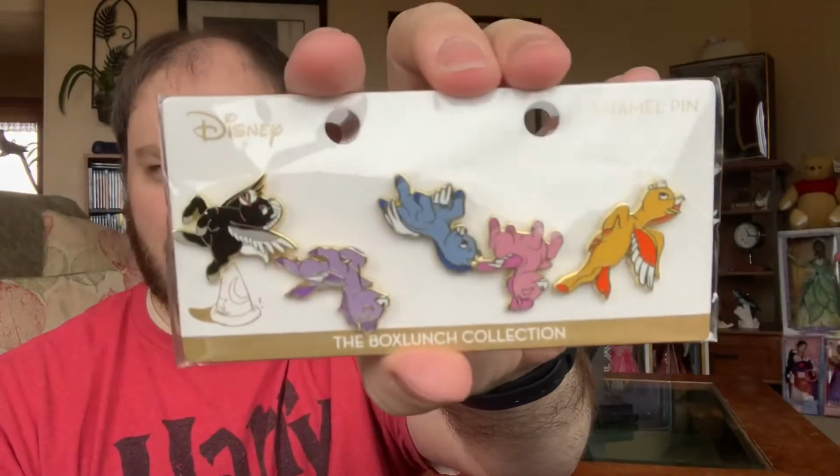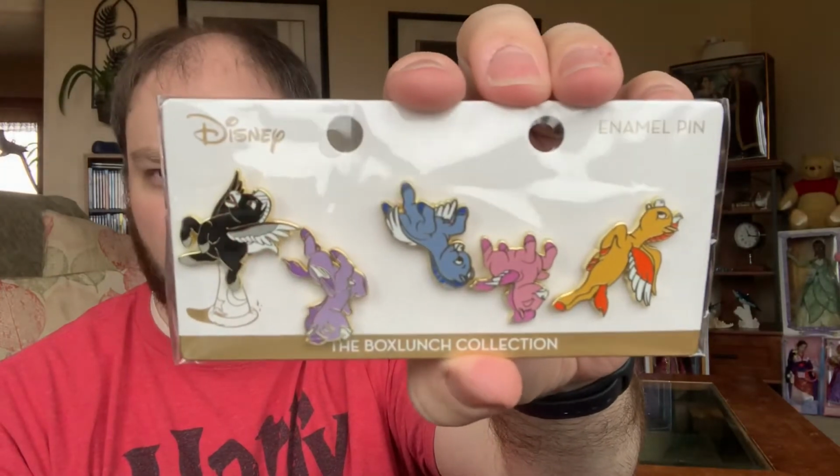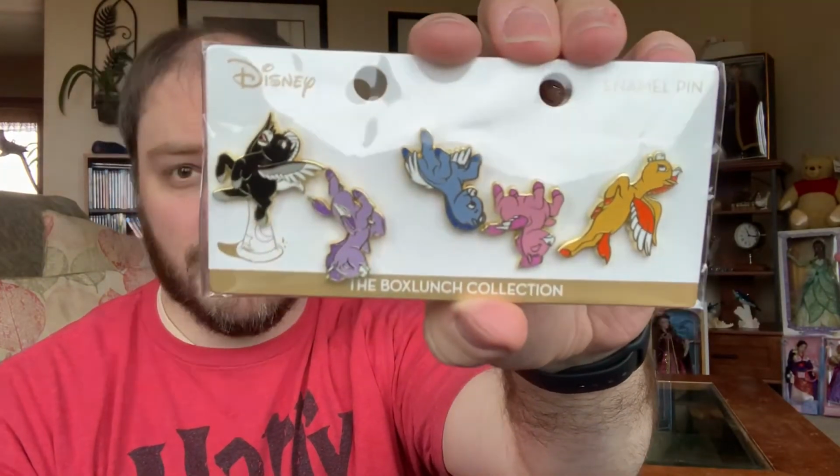It is the Pegasus babies from Fantasia. And they don't want to sit right on the backing. But these were just really cute. They were normally, I believe, $19.90, but I got 30% off of that and free shipping. So can't beat that. The next set was another one of my favorites.